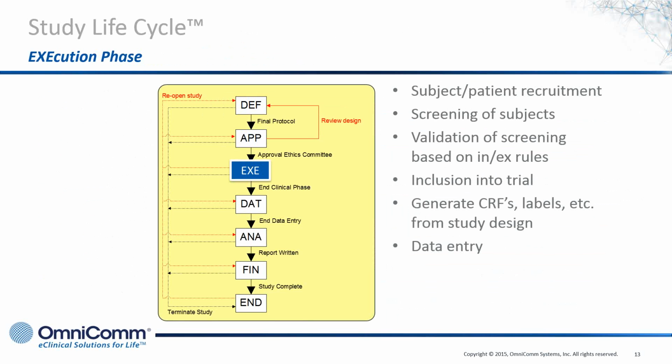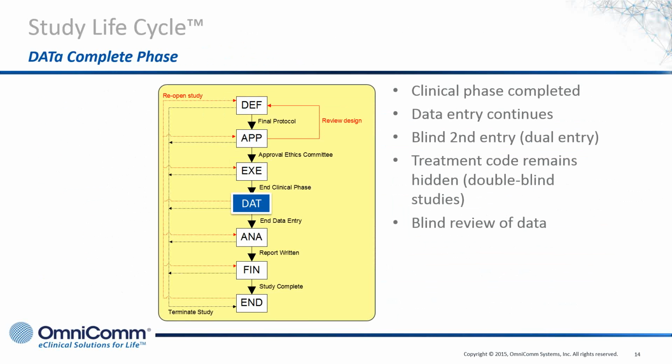And if during the execution phase it is necessary to make a change in the design, for instance because of a protocol amendment, this can only be done by a user with the required special higher access level. When recruitment is completed and the last patient entered the study moves to the DAT, the data completion phase. No new subjects or patients can be enrolled in the study, but some data entry still continues. The bulk of data entry, of course, takes place during the execution phase, but still data may be coming in, for instance from various labs.